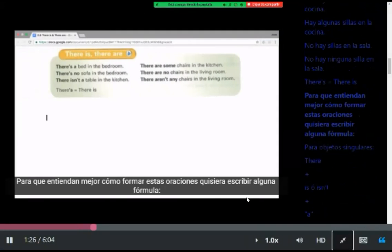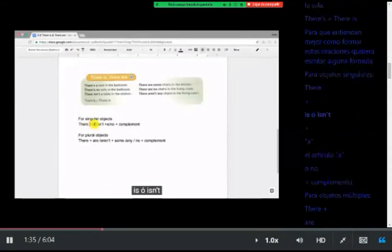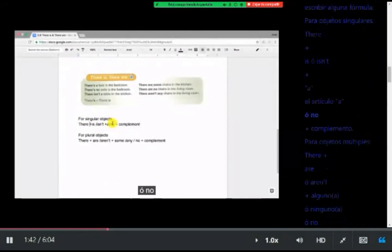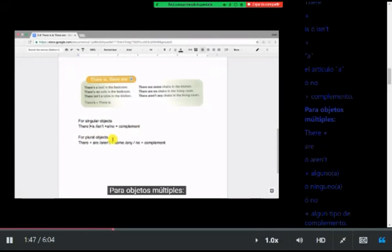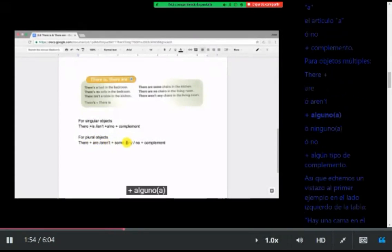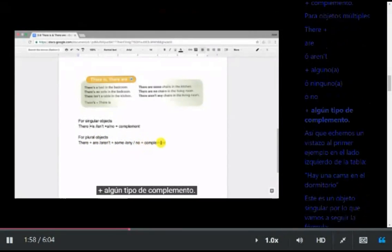To better understand how to form this statement, I would like to write some formulas. For singular objects, there plus is or isn't plus a, that's the article a, or no, plus complement. For plural objects, there plus are or aren't plus some or any or no plus some kind of complement.